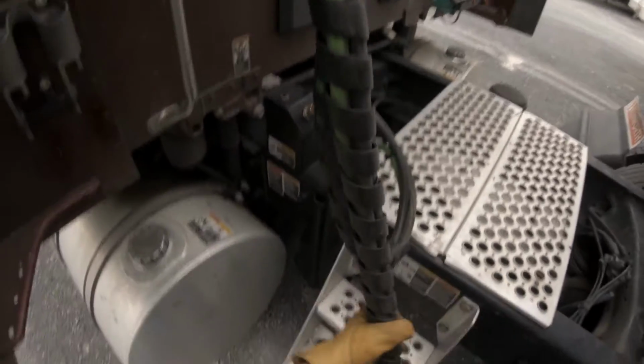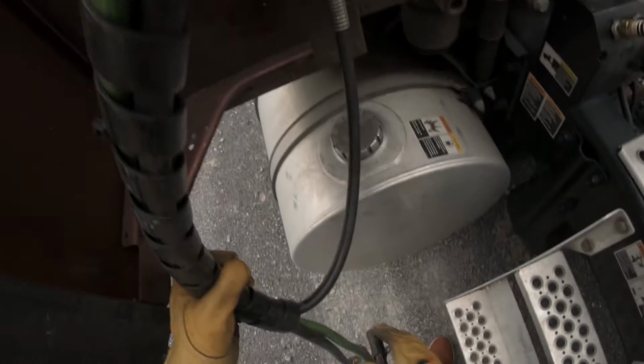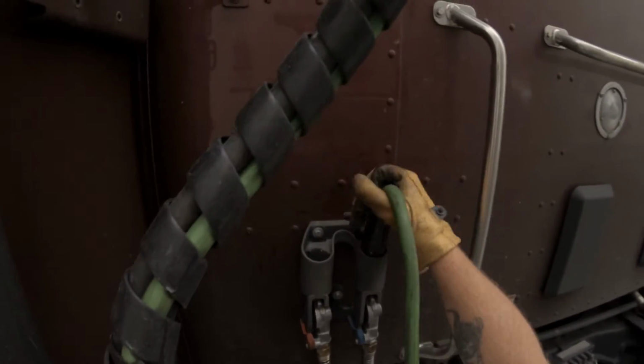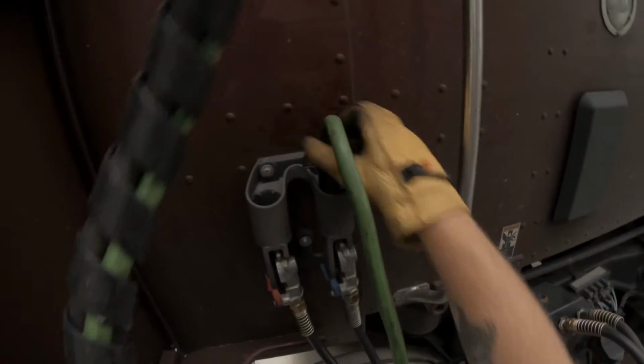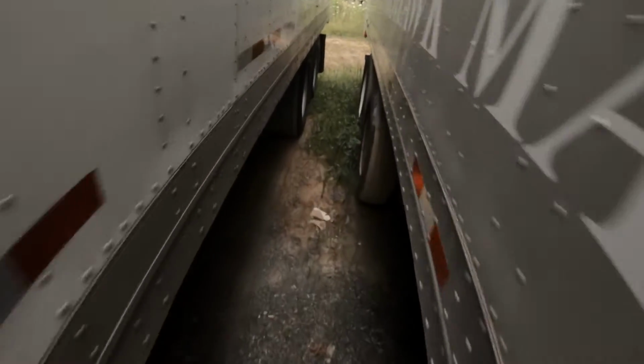Alright, so not knowing exactly where my empty is, I'm going to go ahead and hook these up here so they're secured in case I have to drive around to another lot somewhere. So I won't leave them hanging like I normally do. If I knew that my trailer was, you know, close by, then I would, but I don't know that, so I'm not gonna do that.